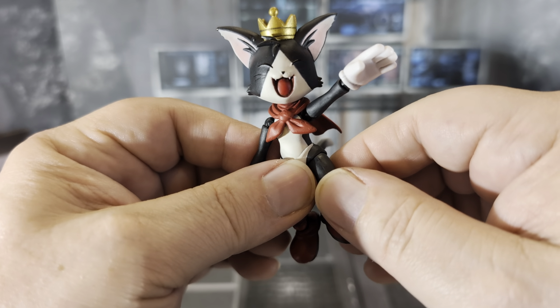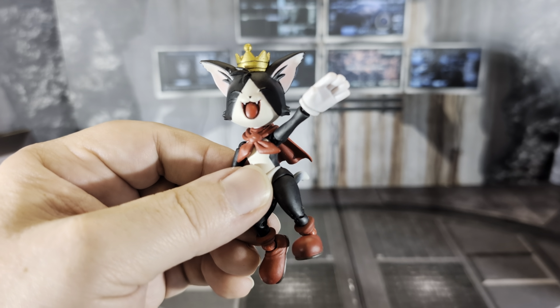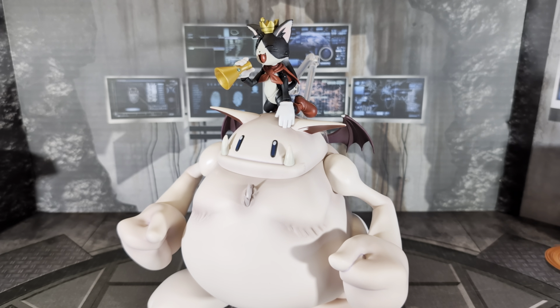Let me go ahead and change out the arms now to give him another look with the megaphone. Okay, so all these Bring Arts FF7 figures are based off the artwork that Nomura did for the original FF7 back in the 90s. And if you look up Nomura's artwork online, the concept art, promotional art, whatever you want to call it, this is what it looked like.